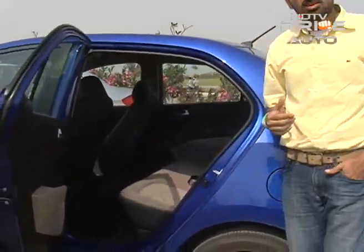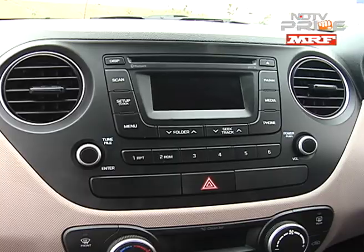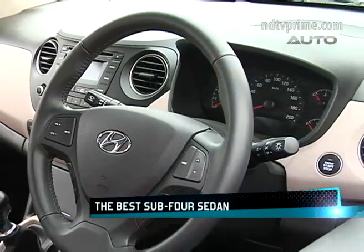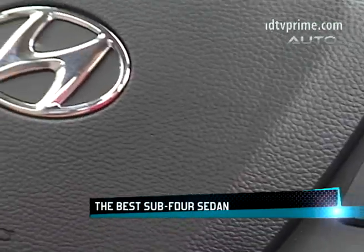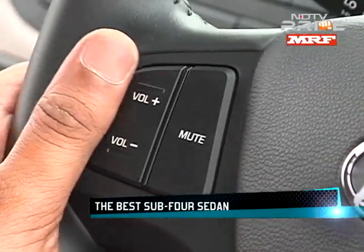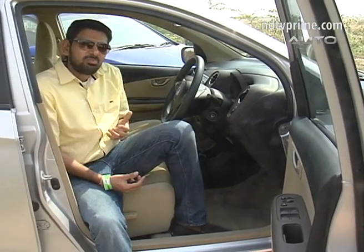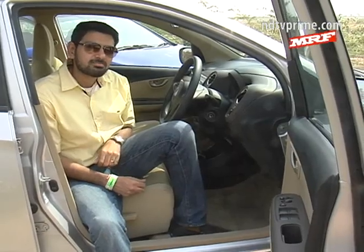Decent legroom and rear AC vents, just some of the USPs when it comes to the cabin of the Xcent. The dash looks well laid out. The top end comes loaded with goodies, including Bluetooth, telephony and steering controls. Reasonable quality of plastics and overall a pleasant cabin. That's what you get on the Amaze.